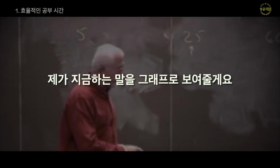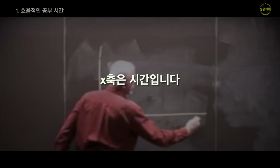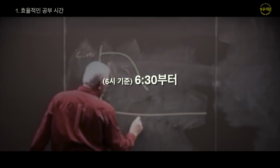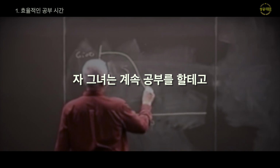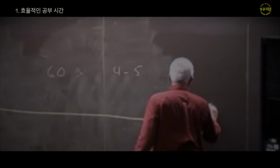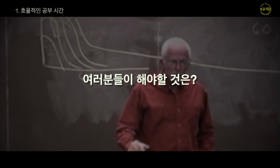What I want to do is show you graphically what I'm talking about. Let's say this is efficient studying, but higher means more efficient, lower means low or no efficiency. And this axis, we're looking at time. But here's what happened. By about 6:30, she was in a major slump. But what was her goal? To study 6 hours. So she continued to sit at her little desk and stare at pages until midnight. She was at her desk 6 hours. How long did she actually study? About 20, 30 minutes.